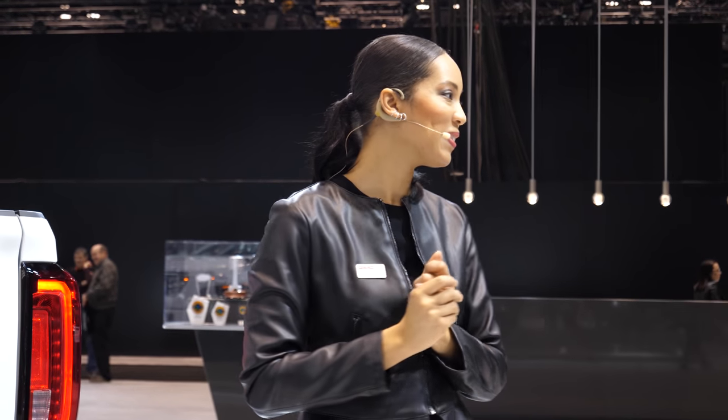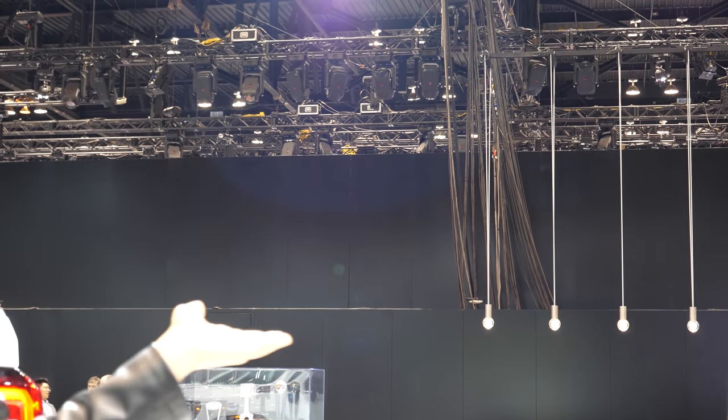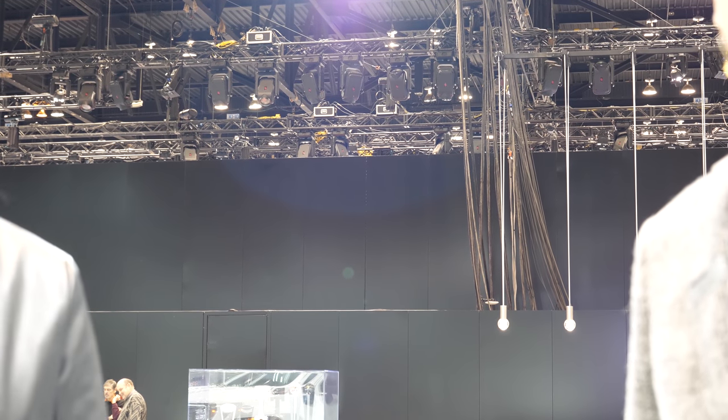Did you get a good shot? I did. Thank you very much. You're welcome. Are you guys able to open the hood? We haven't, but we could. The only thing is we have the battery pack inside. Yeah, I'd like to see under it. You could. Okay. All right.